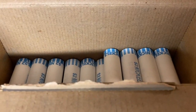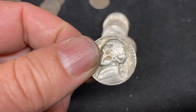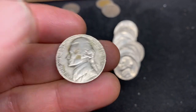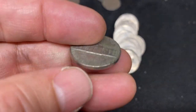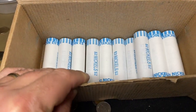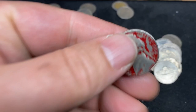So here we are on roll 36. And we have another find, a 1946. Looks like Philly. 1946 Philly.